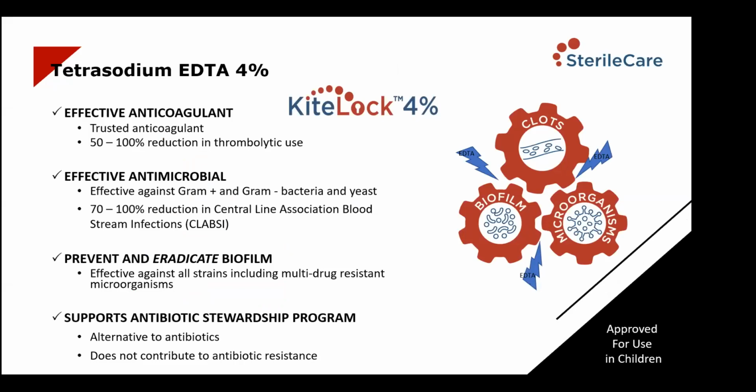Dr. Kite's work led him to this non-antibiotic antimicrobial, tetrasodium EDTA 4%. That's why we called it KiteLock. It is not only able to kill all relevant bacteria and yeast strains found in CVADs, but can eradicate their complex biofilms in under 24 hours of exposure, including the resistant strains such as MRSA and VRE. It is also a trusted anticoagulant, therefore is capable of effectively knocking out this triple threat, resulting in significant improved clinical outcomes. And due to its mechanism of action, it does not contribute to antibiotic resistance.